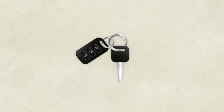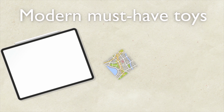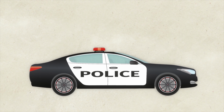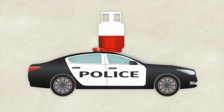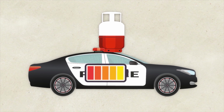Add an ignition lock because they don't want someone just driving away with a car. Then, of course, there are the modern must-have toys like big screens, navigation, and driver's assist. Police cars also need gas. Most officers ensure that they have at least half a tank of gas at all times or a fully charged battery if it's an electric vehicle.